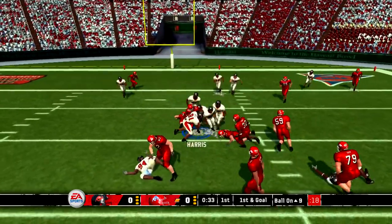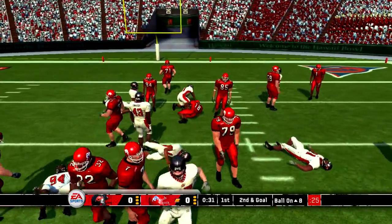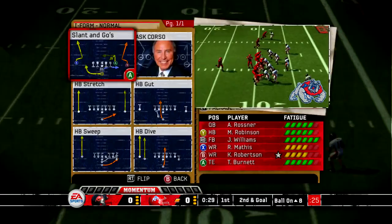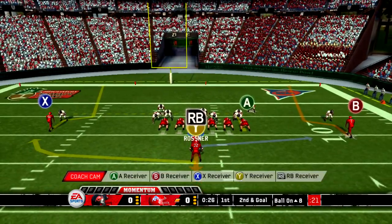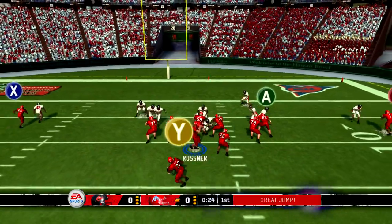Rochner drops the throw. The senior makes the catch. They get a yard on the play. That'll make it second down. We've got second and goal. And this is the 8th play of the drive.